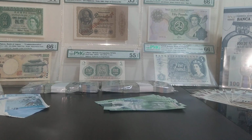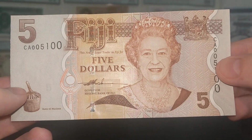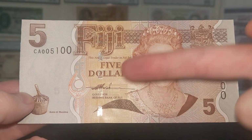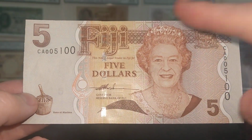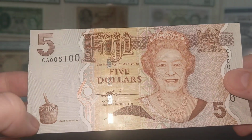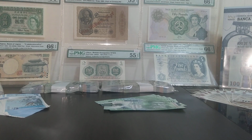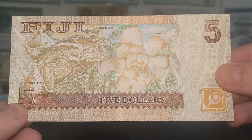Now, here comes the $5 note. Here it is. I don't really care for the colour scheme on this, but you can see that pretty much the layout is the same. The security strip is in the same place, we've got the Fijian coat of arms up here, QE2 in the same place. She also features in the security window here as well. Basically everything is the same in terms of layout. If we spin it around and look at the back, we've got an iguana and some native Fijian flowers. Very nice. So that's the 5.